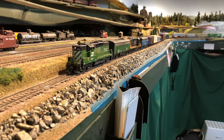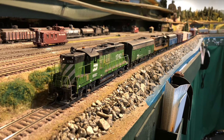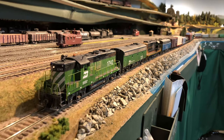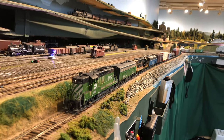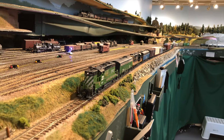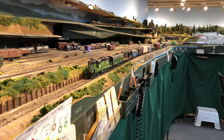The first two were painted BN green, which had happened to a number of locomotives after the merger. But of course, the following two locomotives hadn't been repainted yet, which is why I like to model 1973. It has such a variety of, we call them rainbow colors, on the railroad.